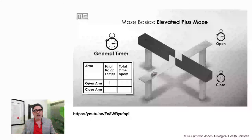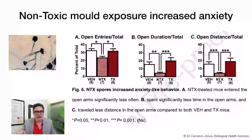Now, again, looking down on this maze from a different dimension, I'd urge you to have a look at these mazes online. There are some great YouTube videos, but essentially it's a very simple experiment. They're just measuring how long the mouse spent in here. And they can do a couple of different types of experiments using this maze. And I'm going to move on to the next one now. And they looked at anxiety.